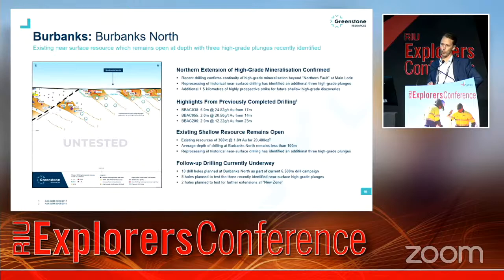And there are some absolutely phenomenal intercepts sitting in things like 5 metres at 25 grams per tonne from 17 metres. We currently have an exploration program planned with a rig due to turn up. We'll start drilling there within the next 2 to 3 weeks, and we have over 10 holes planned for that area.